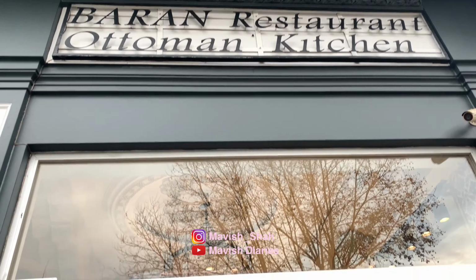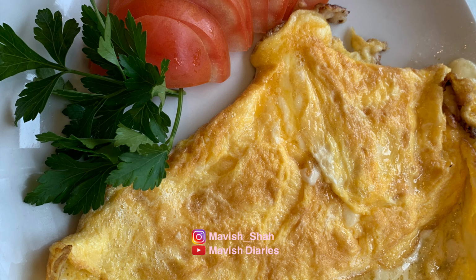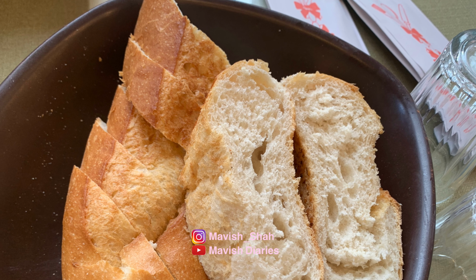Baran Ottoman Kitchen Restaurant. It was a very nice restaurant. It was very clean. The staff was very friendly. Also, they had a huge variety of breakfast items. So yeah, I would recommend it.